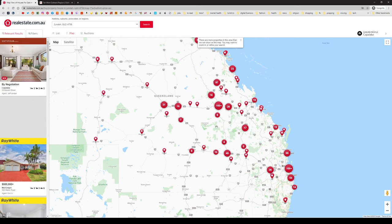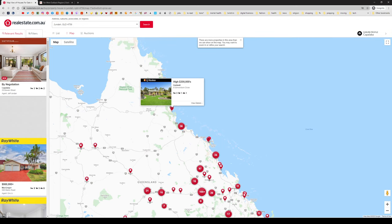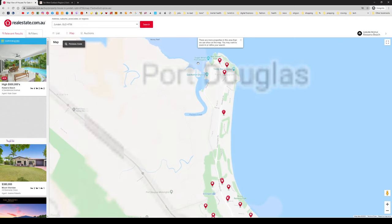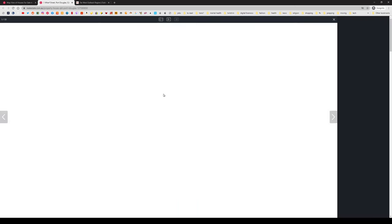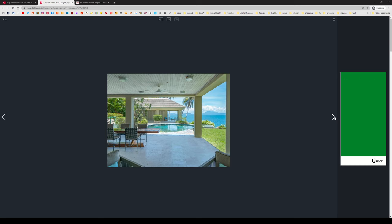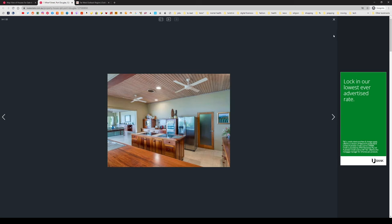Oh man, okay, that's amazing. The places near the beach are really expensive, like maybe this one might be so expensive. Oh, see, it's like a million. Let's just check this one out. It's really close to the sea. Oh, what a view, man. What a view. Oh man, this must be a million plus. Oh my goodness, this has to be a multi-million dollar property. Just look at it.